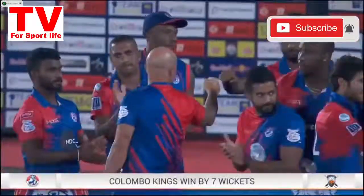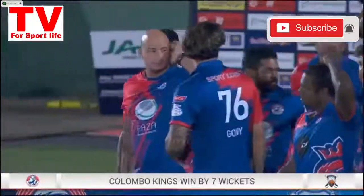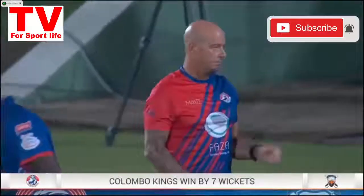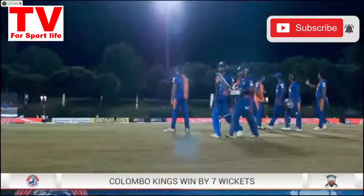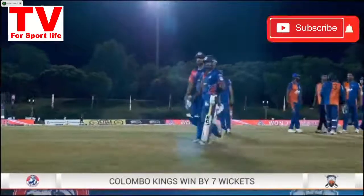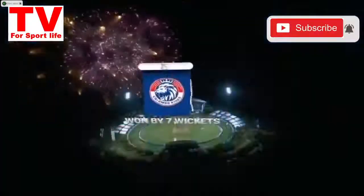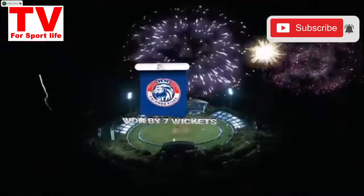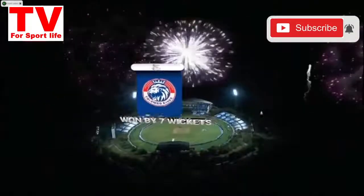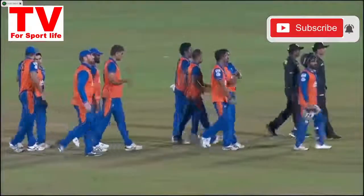Smiles around on the sidelines as well. The coach is happy, Herschelle Gibbs. Some power players in that lineup. They're on a bit of a roll. Yesterday they beat the Jaffna Stallions as well, so that was a big win. And today they've just rolled over the Candy Tuskers comfortably. 7 wickets. That's a nice smack, and of course it's just under 6 overs remaining as well. So it's a really good victory for the Colombo Kings. 7 wickets it is. And they can be well pleased with that performance.